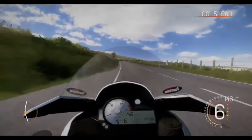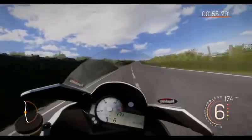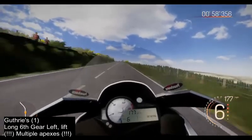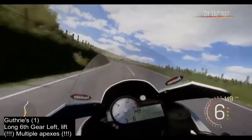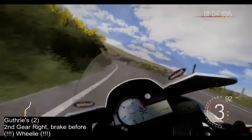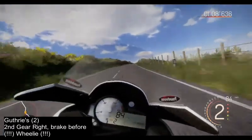Now speeding up towards Guthrie's Memorial. There's a long multiple apex left-hander into a tight right-hander here. So I'm having a bit of a lift as we head into Guthrie's. Here's my first apex, then apex, white line, white line, and then the final apex, and now I'm knocking it down through the gears, bit of braking, bit of engine braking, down to second. Careful around here because the back end will step out, and now we're heading up onto the Mountain Mile.